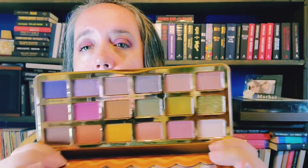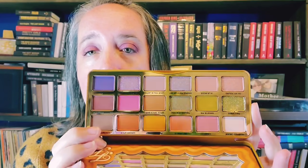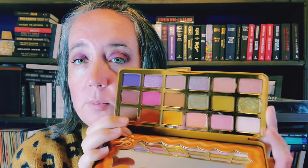All right, so for the Pumpkin Spice, it's got a very nice smell, and this is the color story. It's got some really pretty greens, some really nice oranges and purples, but it can also be a very neutral palette as well. So it's not just for the fall season, but I tend to reach for it more in the fall. So like this glitter right here is so pigmented, and then let's do this orange as well. So that is those two colors, which are beautiful.